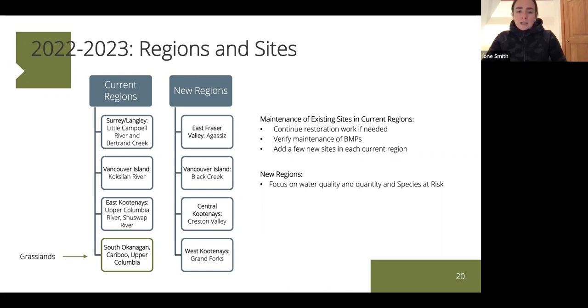And then this year we added the Agassiz Slough in Eastern Fraser Valley, Black Creek on Vancouver Island, some sites around Creston Valley and Grand Forks for riparian. And so as I mentioned, we're trying to continue the restoration work as required. We're maintaining those beneficial management practices and verifying that they're being maintained by farmers. And we're adding a few new sites for each region. Of course, our focus is always on species at risk and also salmon habitat and ensuring that water quality and quantity is maintained.